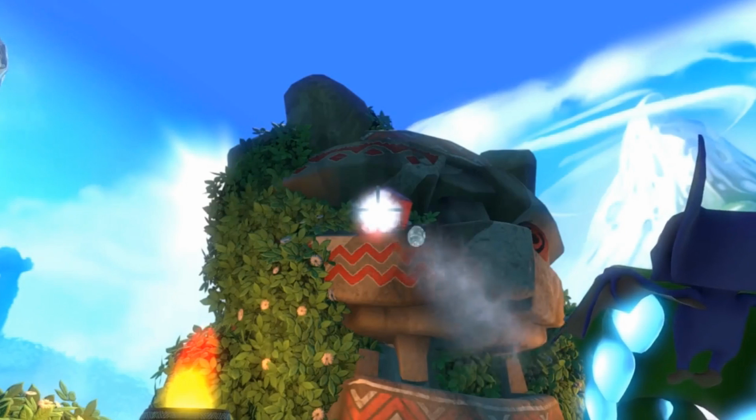This appears to be yet another temporary ability, like the fire and lead from before. We see Yooka shooting ice balls at a target that falls down soon after in the trailer.